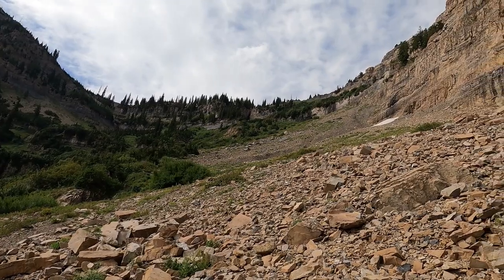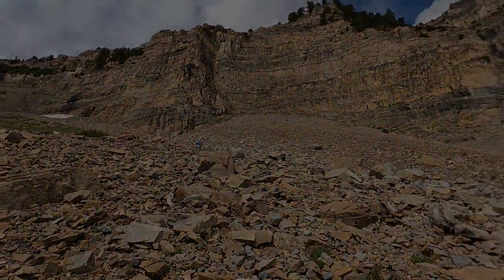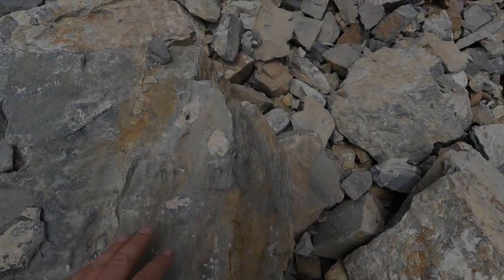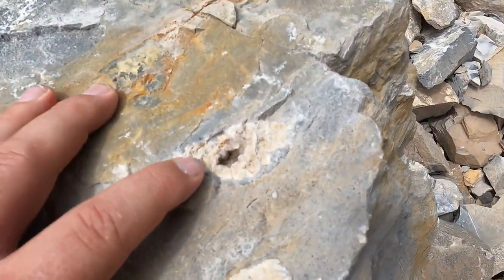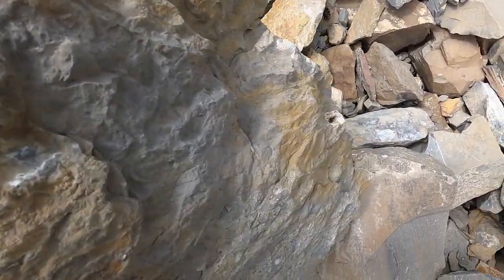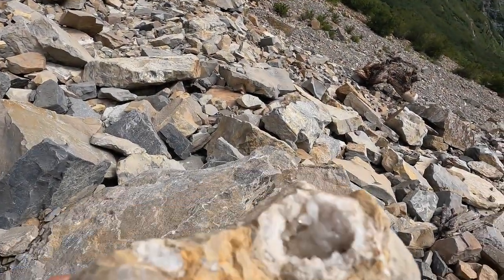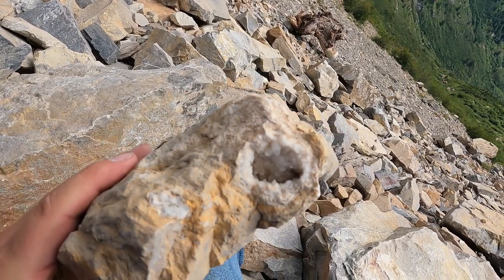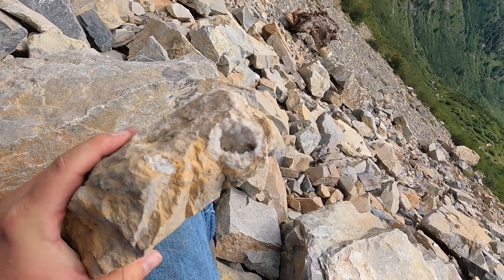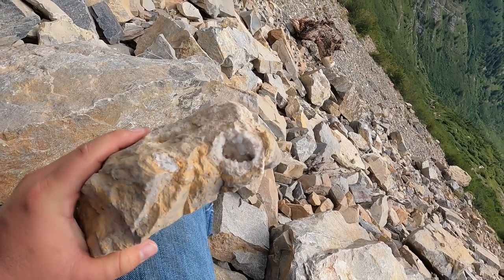Emerald Lake is just over that ridge. My dad, these places were probably some kind of clamshell filled in with calcite. Quite pretty. Maybe I'll find a nice one to keep. Yeah, I've had a pretty nice one. Look at that. Nice little calcite crystal pocket.